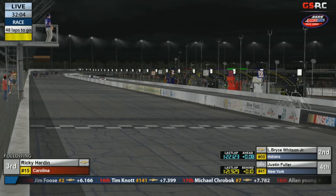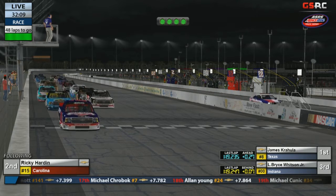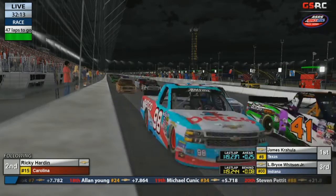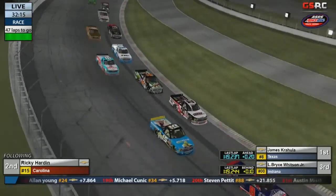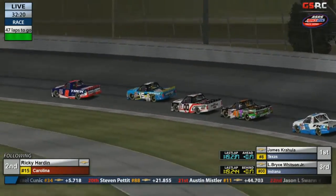The rookie looking for his first ever win in the ASRS. Bryce Whitson looking for his first win of the season. And here is a driver who has a couple of wins to his name, or actually just one, I believe. And that is... No, he doesn't have a win this season. Wow, that's surprising. Ricky Harding currently running in second.